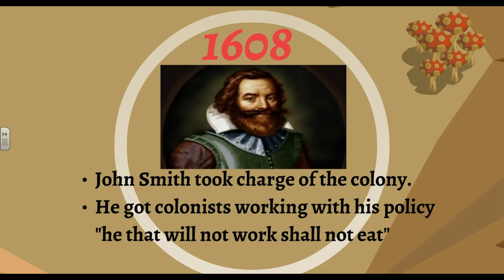They were going to beat him to death. As they were getting ready to beat him to death, Pocahontas runs over and puts herself between John Smith and the men with the clubs. And Powhatan, of course, doesn't want his daughter to be killed, and he says, let the Englishman go. And Pocahontas saves John Smith's life. Historians aren't really sure if this story is true or not, but it does appear in John Smith's diaries. So we don't have any other evidence, but it's very possible that it did happen.